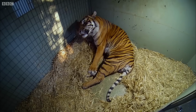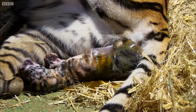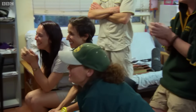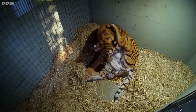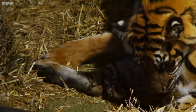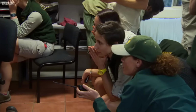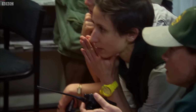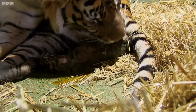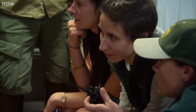There we go, mate. Lick it. Come on. The sensation of Caitlin's licking should trigger the cub's lungs to start working. Giles, is she licking it? Yeah, she is now. Yeah, go. It's gasped 3 times, but it's not breathing properly yet. Copy, Giles. Her licking it will stimulate it to breathe.